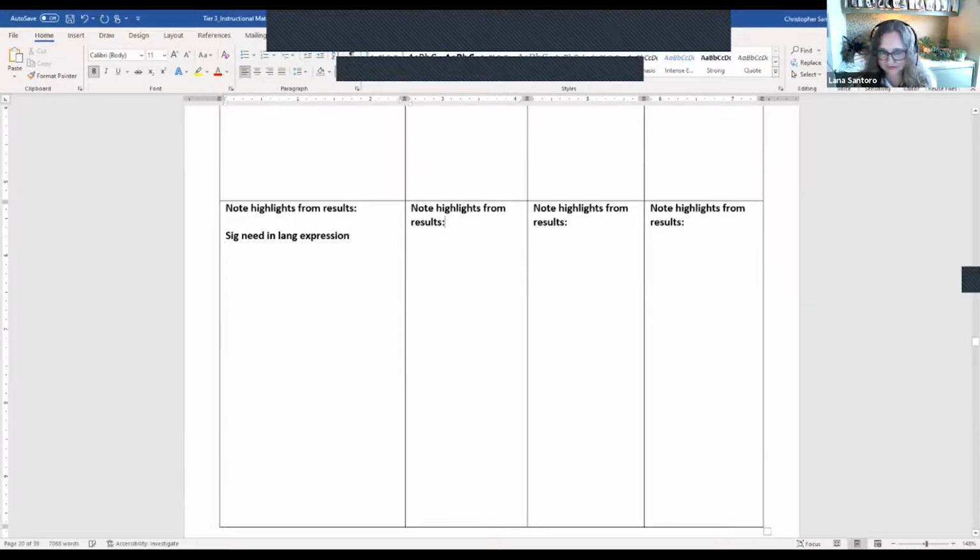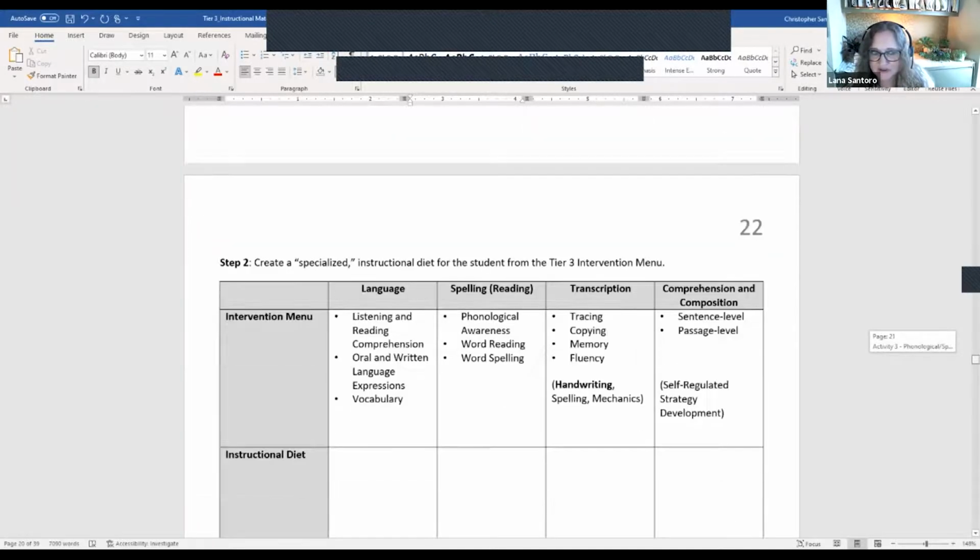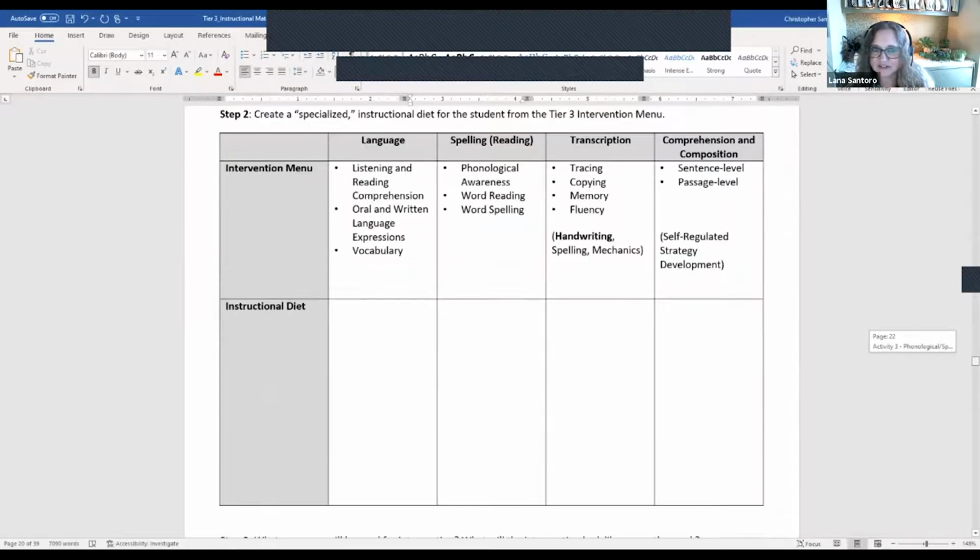However it breaks down. This would be the spelling, reading category, decoding difficulties, whatever performance information you're pulling from the test, spelling, in the areas of what. You can list specific letter patterns, but this is essentially what you're filling in based on the assessment itself. Once you've got this, you can highlight, circle, make notes, you start to see those patterns, and now you're coming down to the intervention menu.